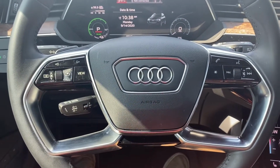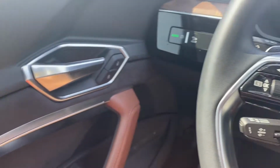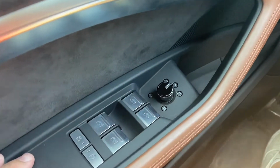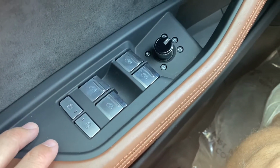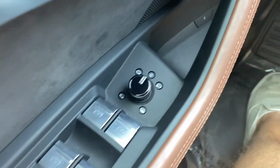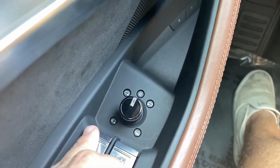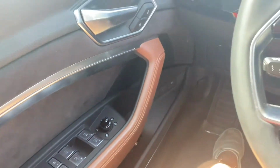As for the interior, guys, it is insane. We have every single thing you could ask for on the interior of this car. Starting off with the left side, we got all four windows up and down automatically. As for the rear view mirror controls, heated. If you turn it to the right, if you turn it to the left, they'll rotate inward.